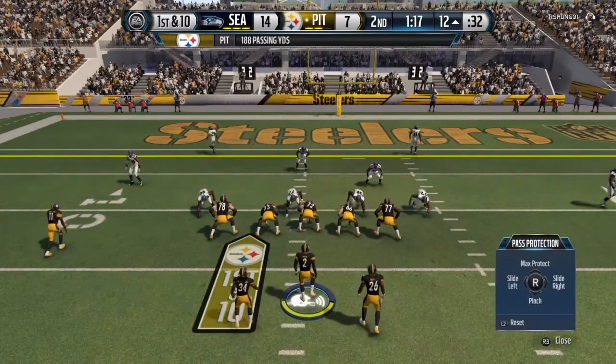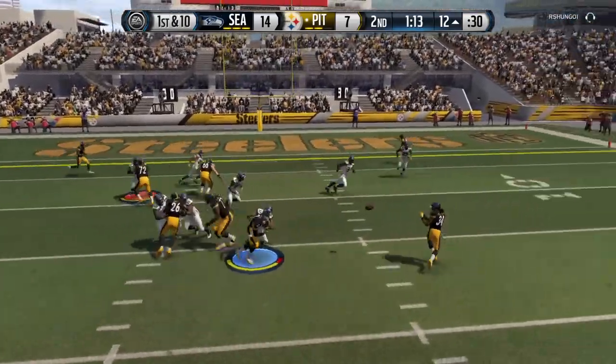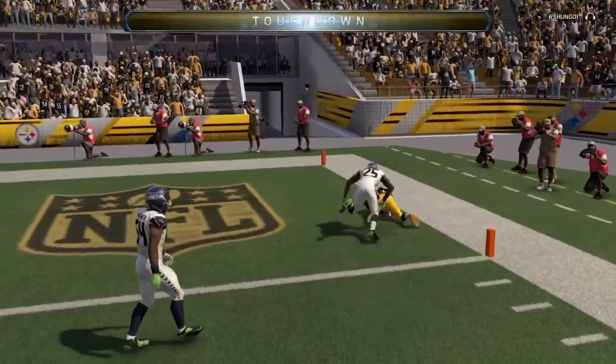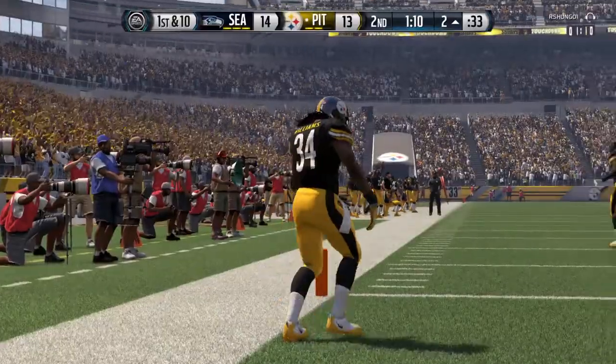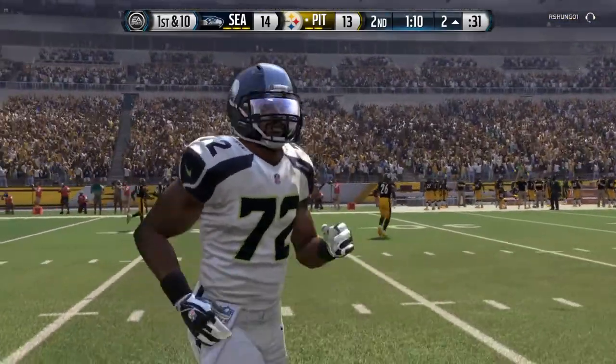Now your offense has 3 more chances. Let's go. 1st and 10. To Williams. Takes off for the end zone, and he's got it. Touchdown. Boy, things suddenly feel a lot different as that touchdown ties things, Phil, right before the intermission.